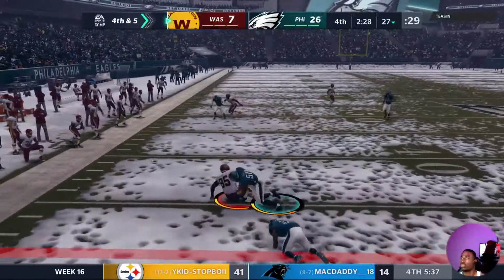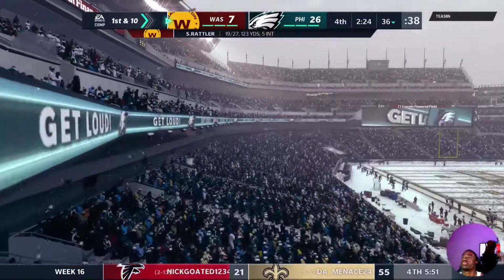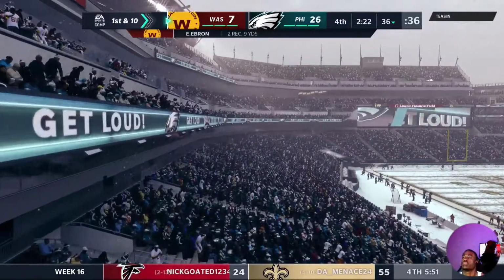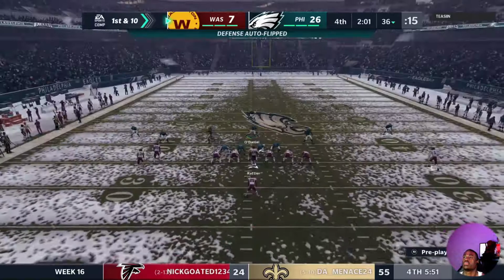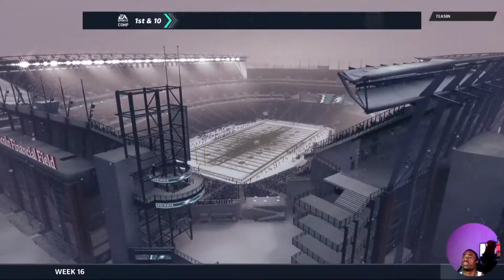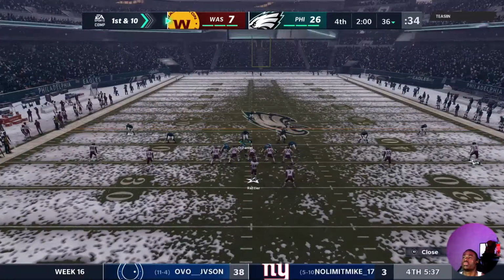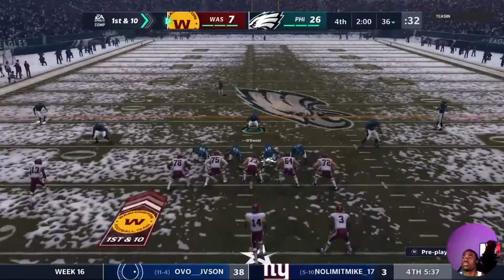And he hits his tight end, Ebron. And he's able to get the first before he's taken down at the 36. No reason not to try it there, and they do indeed convert on fourth. 2 minutes left to play in this football game here on EA Sports. So from the 36 now, 1st and 10.